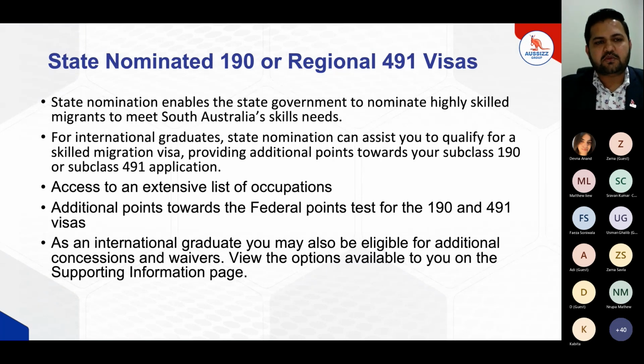What is state nomination? State nomination is basically a program from the state government, which nominates different high-skilled applicants who meet the state nomination requirements. Every state has a different economy, every state has different employer sets, and every state will have different skill requirements. Some states require more nurses, some require IT graduates, some require more engineers, and some require more people in hospitality because their economy is tourism-based. So you have to understand the state requirements, and the state will decide their migration program according to the labor market requirements.